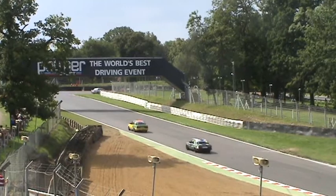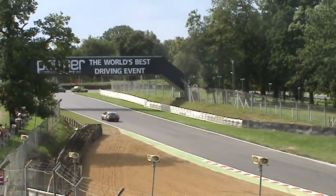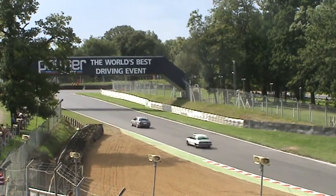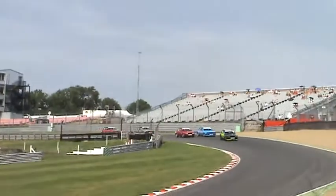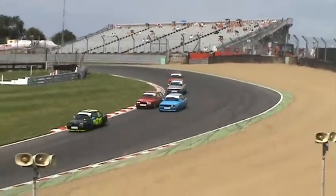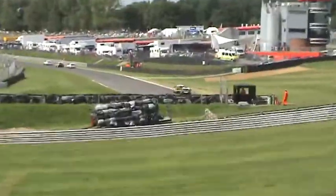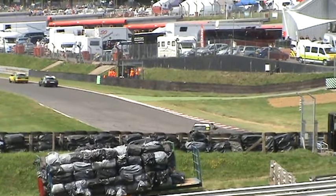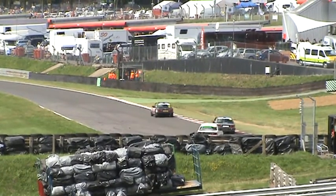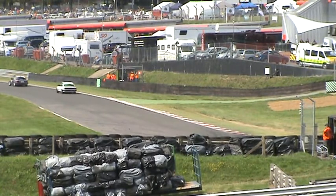It's a bit of a snatch break there for Miles Howard, because he's closed in on them once again. Pat is Charles Plumley. So Plumley having a good race as battles further down the pack continue. Let's see what Mike Tovey's doing. He should be the next one down into Graham Hill.